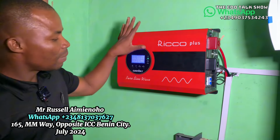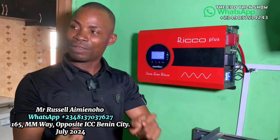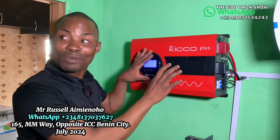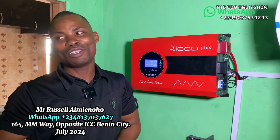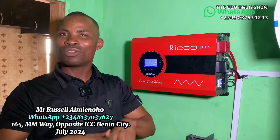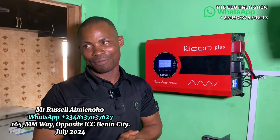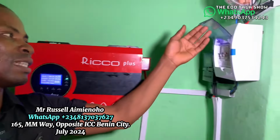Then another thing about this inverter: with another regular inverter, when you carry the positive or the negative of the battery and you mistakenly connect them, the other inverter will burn. But this particular inverter will not even come on until you do the right thing. You know they burn, so the company produces it in a way that it has the ability to protect itself.